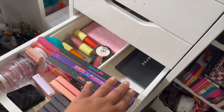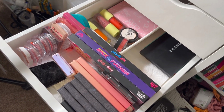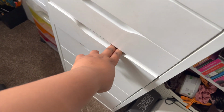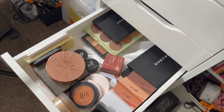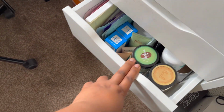And then I've got blushes right here. This is the only space that I keep my blushes, which I am very proud of. And then I've got my bronzers down here. Only place I keep my bronzers as well. Super proud.